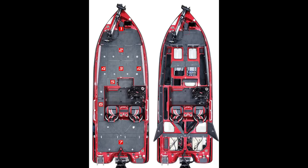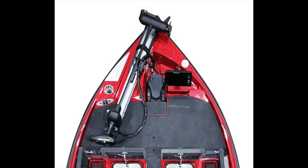So let's break this down a little bit, and let's just kind of go from the bow of the boat back.